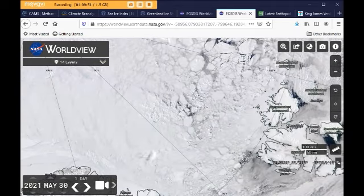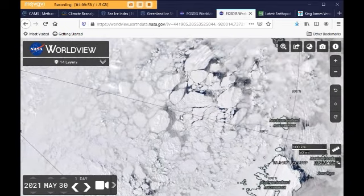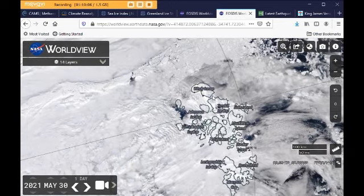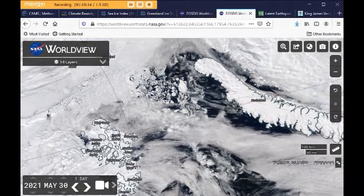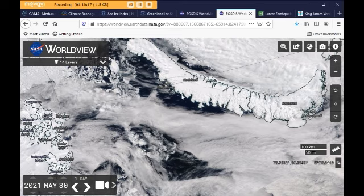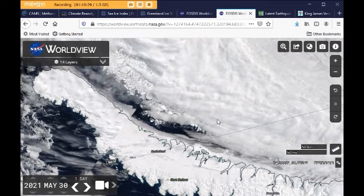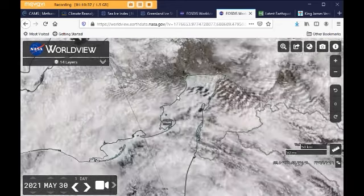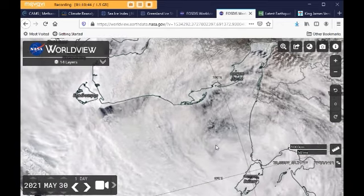So here's Svalbard. See, that's opened up around Svalbard. See, that's melting. Here's Franz Josef Land. See, on this right side, that's all opened up. Here's Novaya Zemlya on this bottom side, which is really west. There's no ice there. That's gone, and it's pulling away there on the east side. Here's the Yamal Peninsula. Here's the Gulf of Ob. See, that's melting. This is the Kara Sea.